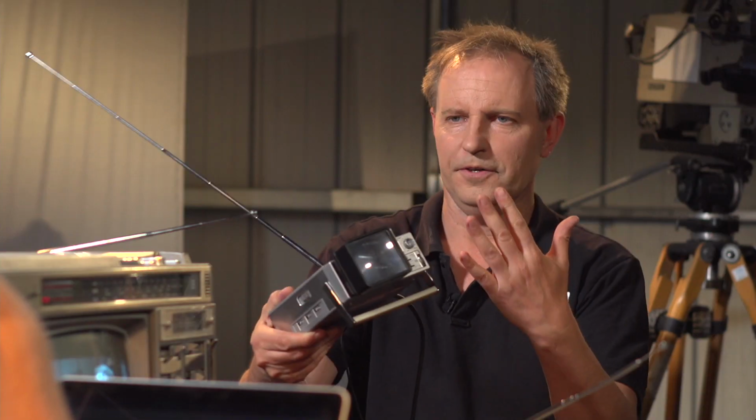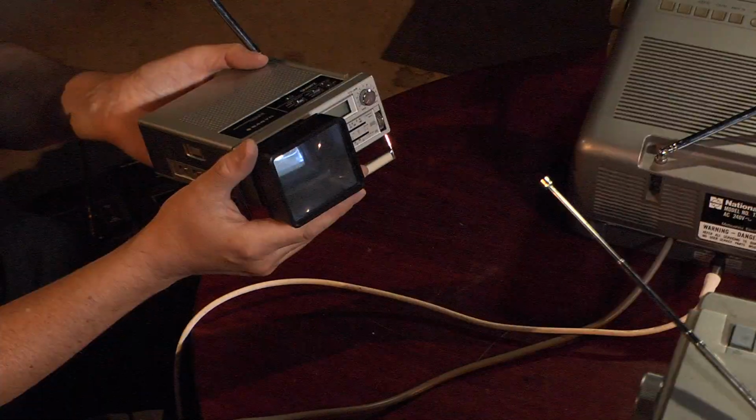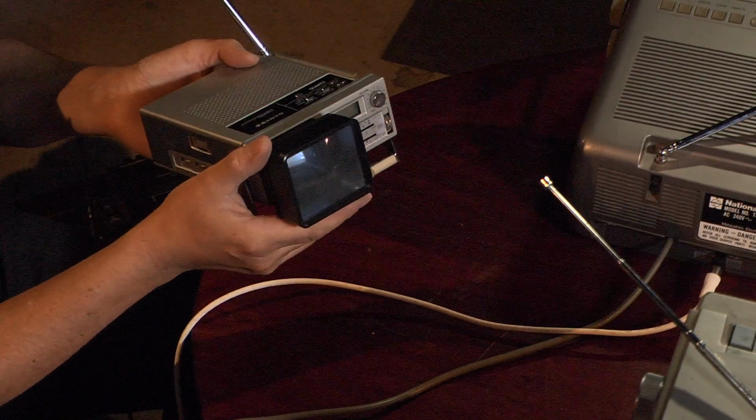Early 80s. Okay, so I can imagine if you're in Tokyo in the early 80s, this would have been one of those tech gadgets. You look at the size of it. It ran on 5 Penlight batteries, so you'd get a couple of hours out of it. But really, could you watch something on that? No, I couldn't. Black and white, very poor definition.